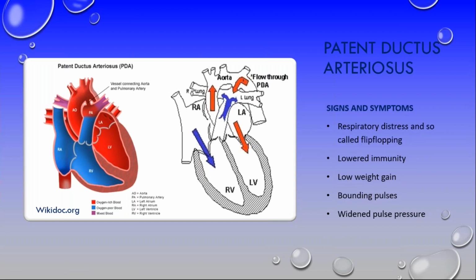What are the signs and symptoms of a ductus arteriosus? There's often respiratory distress and what we call flip-flopping. These babies with open ducts tend to be a little bit apneic. They'll do well for three quarters of an hour and then suddenly have two apneic spells. That very often is when quite a bit of fluid is being pushed through the duct right to left, so you'll hear experienced staff say this baby's flip-flopping. There's lowered immunity because there's not a decent interplay and the baby's a bit stressed. There's low weight gain, again because of the stress.